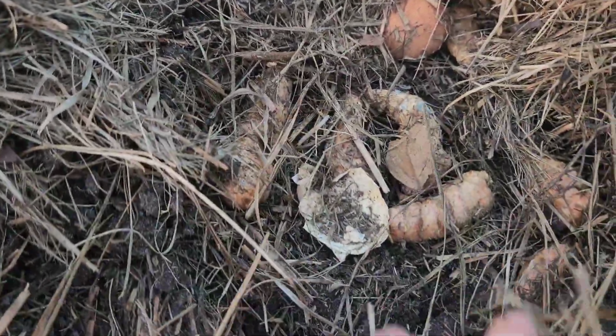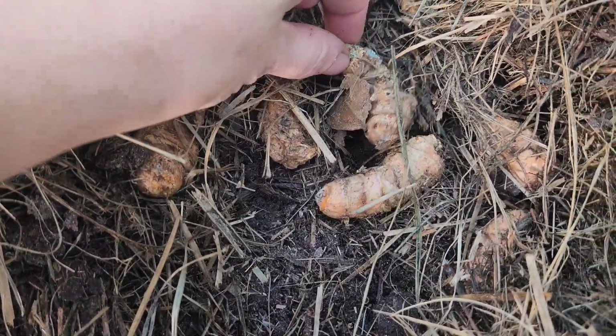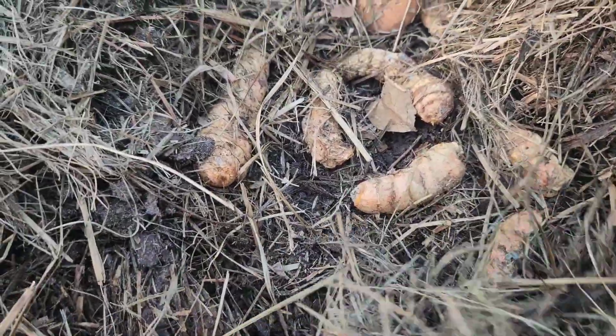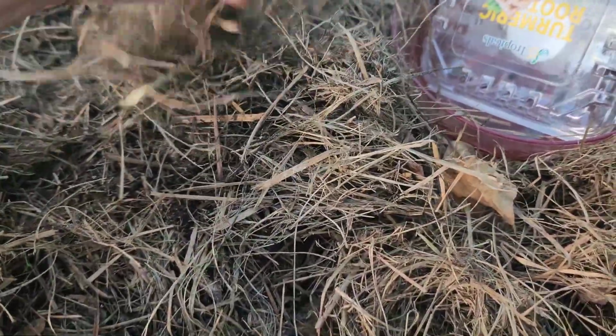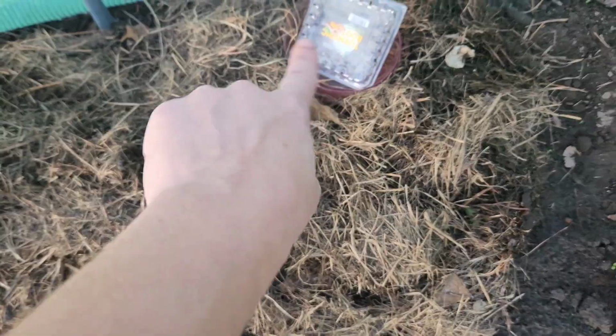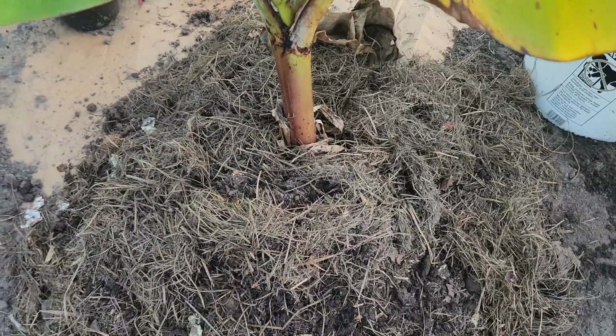This is part of my compost. And I think that one might be rotting, and just kind of loosely covered them with some hay to protect them, because it's right up against the wall and it can get a little chilly overnight. And then I kept my bowl and stuff here to remind myself, don't use that for anything, because I have used some of it over here to fertilize my banana tree.